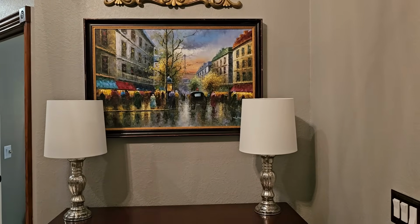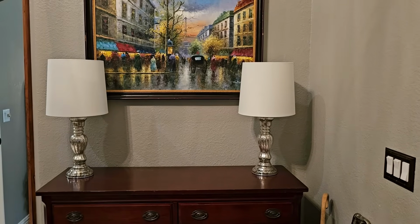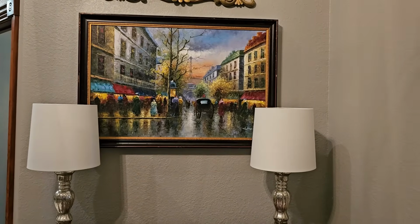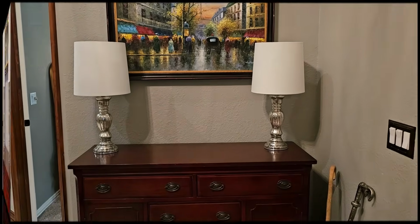It's some of my favorite artwork. So I love to decorate around it, and the colors are perfect for fall, and we're gonna accentuate that with all of our decor I'm gonna place here on this table.